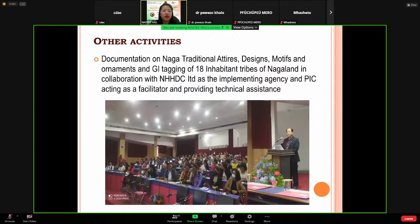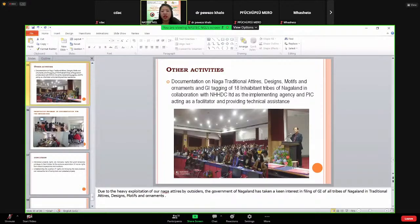And other activities, like we have documentation on Naga traditional attires, designs, motifs, ornaments, and GI tagging of 18 inhabited tribes of Nagaland in collaboration with Nagaland Handloom and Handicraft Development Corporation Limited as the implementing agency. And PIC is acting as a facilitator and providing technical assistance. And due to the heavy exploitation of our Naga attires by outsiders, the Government of Nagaland, with the initiative of our Chief Minister, has taken a key interest in filing GI of all tribes of Nagaland in traditional attires. So this is the ongoing documentation which PIC is trying to facilitate for all the 18 tribes of Nagaland in getting a GI tag.